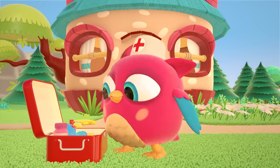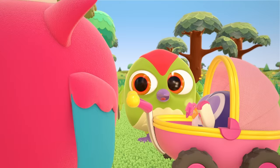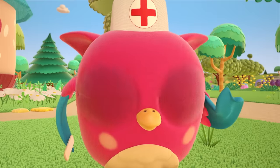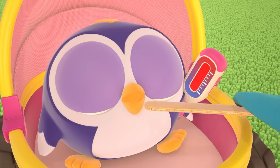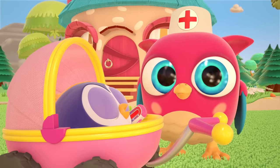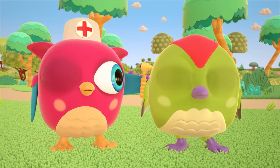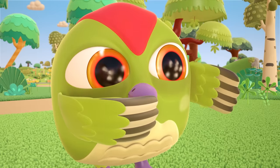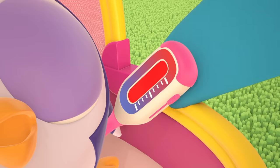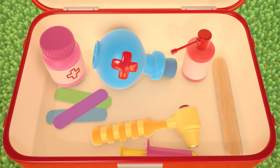It's going up. The doctor has decided to look at the patient's throat. Open your mouth. Not you, Peck Peck. The patient should open his mouth. Let's check those ears. And you come here too. Yes. The doctor has decided to examine everyone. Hearing's fine. Time to get the thermometer. Oh, dear me. The temperature is high. We need to listen to his lungs.